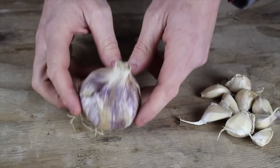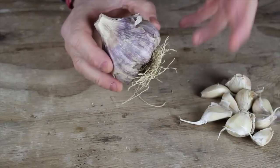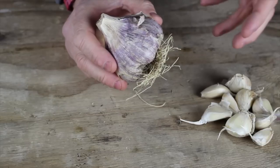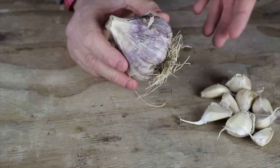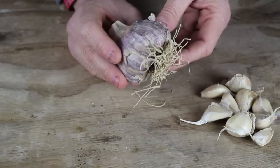So this is early purple. They're called early purple for the very reason that they go into the ground that little bit earlier, at the latest, late November, and they're ready earlier in the season, early May, mid-May. And they taste very good, but they don't store very well.